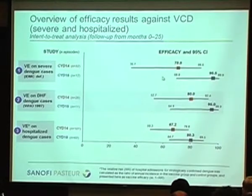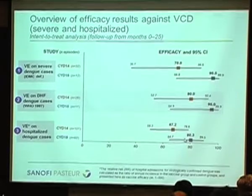As you can see, vaccine efficacy in severe cases by IDMC criteria is 70% in CYD14 and 95.9% in CYD15. Even by the WHO criteria it shows 80% in CYD14 and 95% in CYD15. And the reductions shown by vaccine efficacy against hospitalized dengue cases are also quite consistent: for CYD14 it is 67.2 and 80.3 in CYD15.